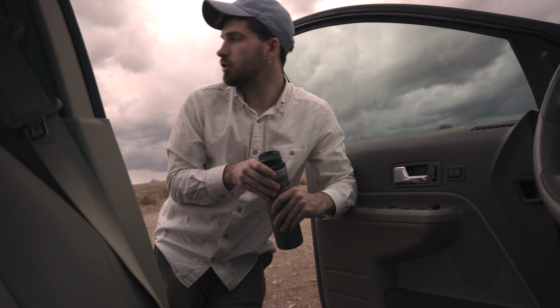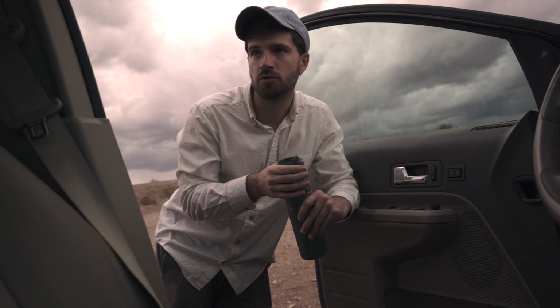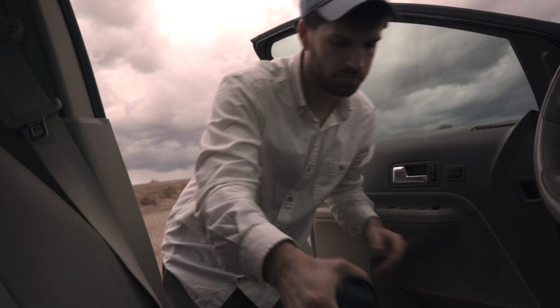Okay, so new trailhead this time, and this one does look like it will take me to the other side of this little mountain, so I'm kind of feeling lucky. I think we might catch a glimpse of the lake from here. So let's get going.